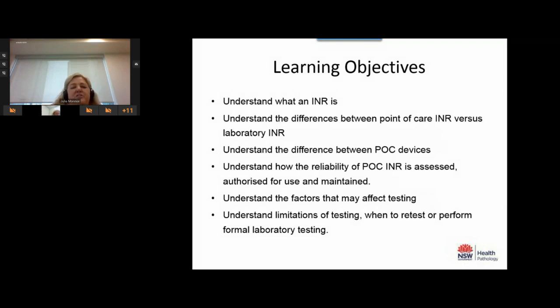So what I want to do is try and explain to you a little bit about what the INR is, and then have a look at the differences between the INR that's being done traditionally in the laboratory versus the INR that we do on point of care instruments. And I know a common question is, why are they sometimes different? And so I'll be talking about that as well. There are also different point of care devices out there. So I'm going to talk a little bit about the two that we use commonly.